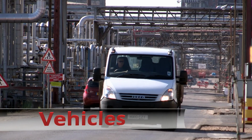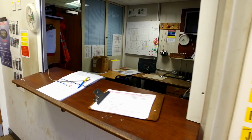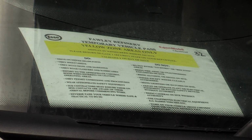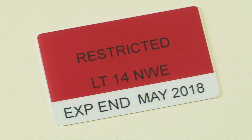Vehicles. If, and only if, you have permission to bring a vehicle onto the block, you must first collect a vehicle pass from CCR4 for the vehicle. The pass should be displayed in the vehicle. The vehicle must have a Cholwin spark arrestor fitted and a refinery red pass clearly on display.